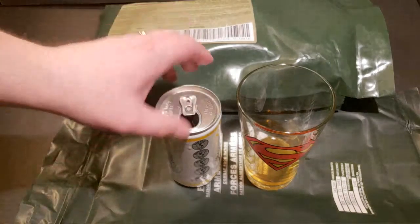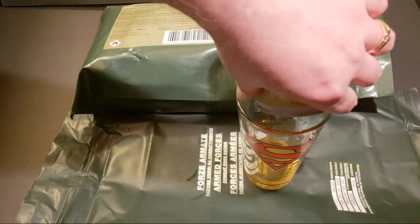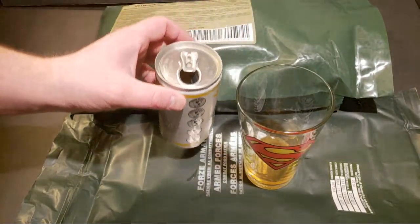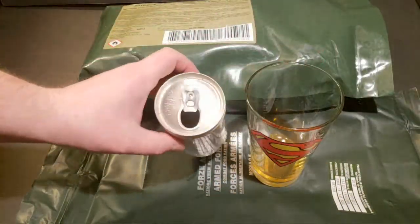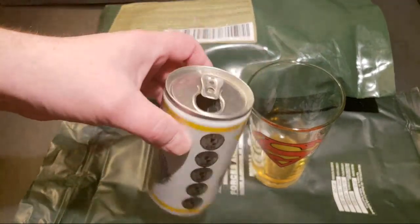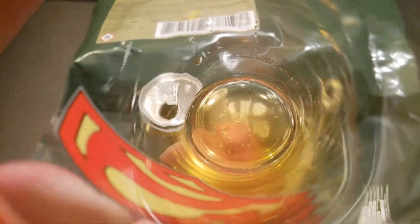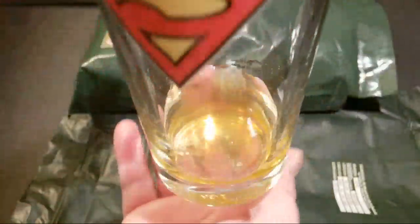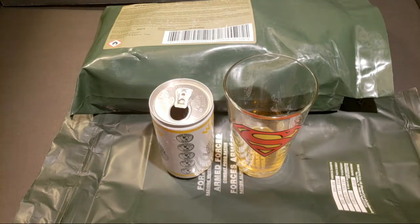Yeah, it's... oh, yeah, look at that. Remember me saying there's chunks, and it feels like there's some left in there, but it's all that stuff. You guys see that right there? Oh.